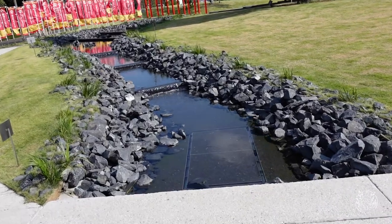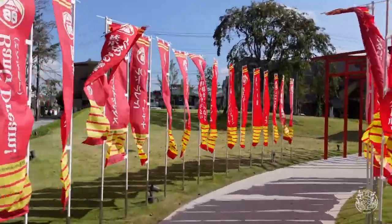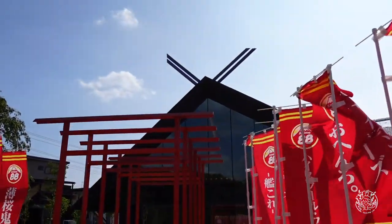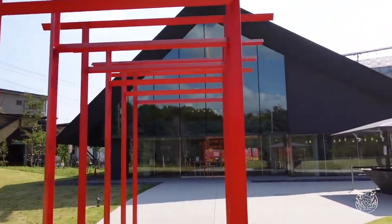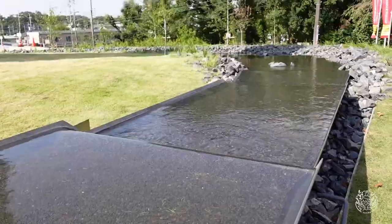Outside the Kadokawa Culture Museum, there is a modern shrine that is designed by Kengo Kuma, but unfortunately, it isn't open for public yet, so we can only see it from the outside. But it is still stunning, it is a very beautiful shrine.